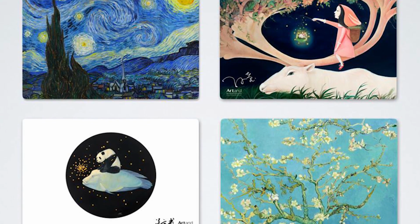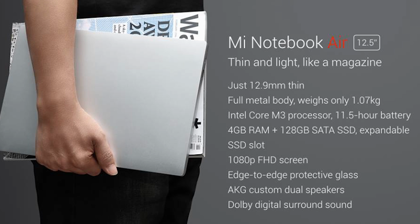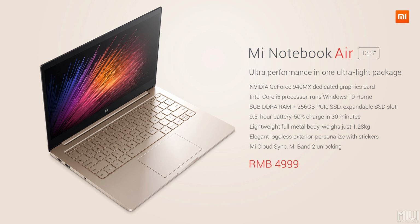And with that, we get to pricing. The 12.5-inch variant of the Mi Notebook Air will go on sale for 34.99 RMB. That's about $525 or 35,000 Indian rupees. And the 13.3-inch variant will go on sale for 49.99 RMB. That's about $750 or 50,000 Indian rupees. At this price, Xiaomi's definitely made things interesting.